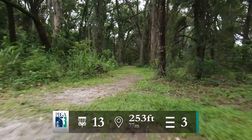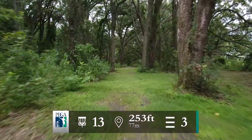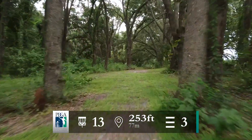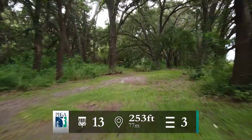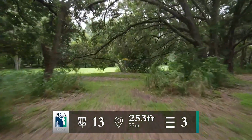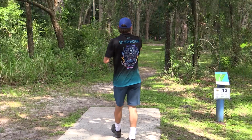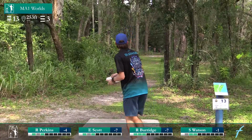Moving along to hole 13, 253-foot par 3. This is a very short hole, very gettable hole if you nail the gap here. And you actually want to nail this second gap up here by the basket as well, because if you are off to the right or left in any of these bushes, you kind of take your birdie play out immediately. These guys are going to select a disc they feel like if they hit the first gap, the disc will do the rest of the work for them.